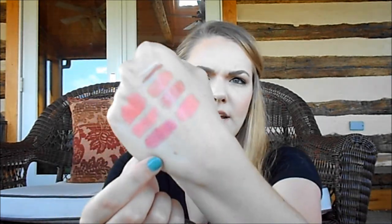And the day that I posted my review video, I looked for some more colors of these, and I was happy to find that the shade Fearless that I wanted was in stock. So I was so excited about that, and I had to buy it. And it is here. It is just a blue tone pink. So there are my six lip products that I plan on wearing this month.